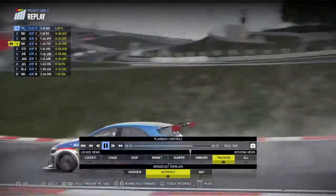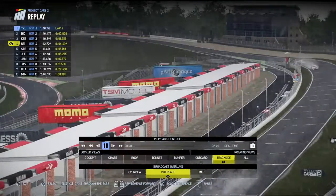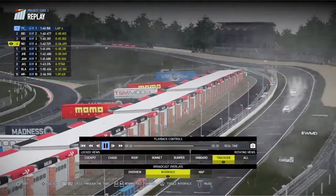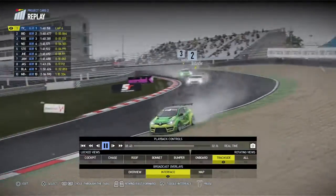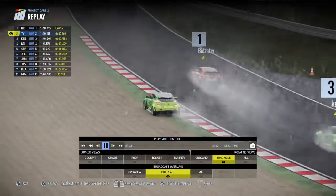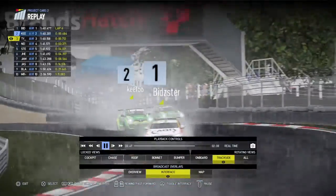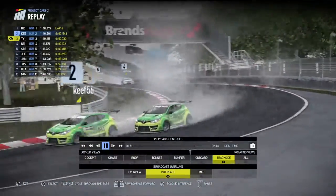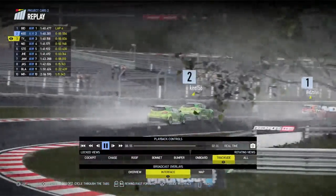Stevie runs a little bit wide, will Jay have a look? No, Stevie covers it off. Jay takes to the grass to try and keep up the inside. Meanwhile at the front, TY's running wide, he's gone off! Bidzster goes through, will Keith get through as well? Keith gets through as well, TY's lost 2 places. Can't believe that. TY runs wide at the first corner on the last lap, lets Bidzster go through.